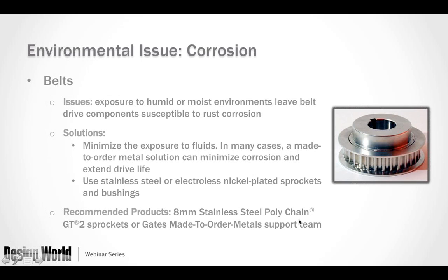We do have at Gates, for a specific solution, small 8mm stainless steel Polychain sprockets that are standard items, but most of the solution would be a made-to-order, non-stock solution, most likely with plating or stainless steel, depending on the speed and the conditions that you're operating in.